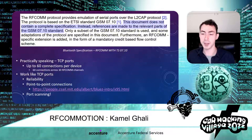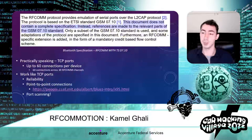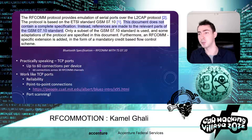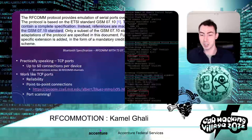But then one final useful parallel between RFCOMM and TCP is that much like how you might use nmap or something to do a port scan, to see what services are running on a device over the IP network, you can use SDP, the service discovery protocol, to do more or less the same thing over Bluetooth. This isn't RFCOMM specific; this is more of a Bluetooth thing overall. But let's take a look here.